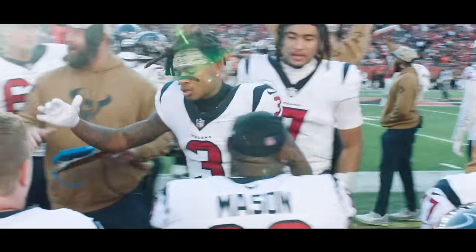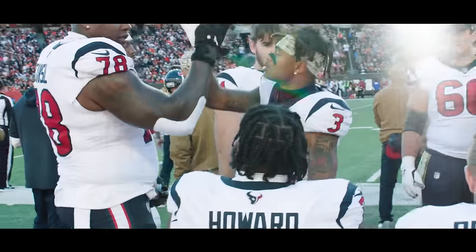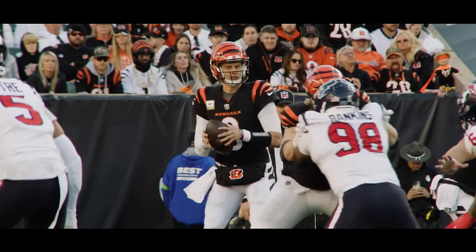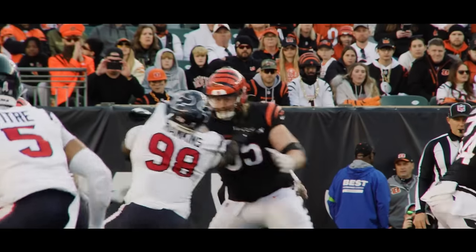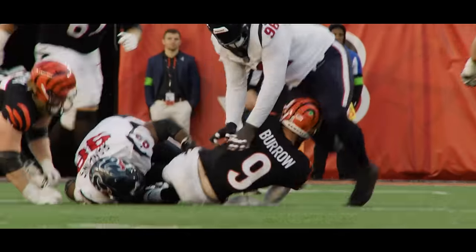Kills, throws Awuzie, and then just accelerated into the end zone on him. Here's the pocket collapsing. Burrow in trouble. Burrow manages to stay on his feet, but they're going to blow the play dead as Rankins had him.